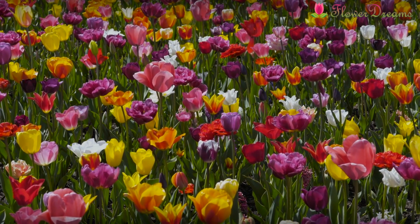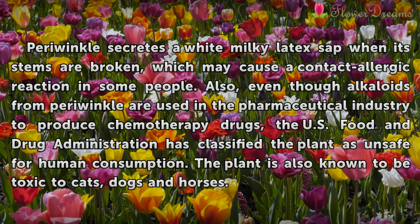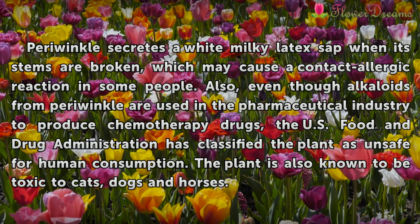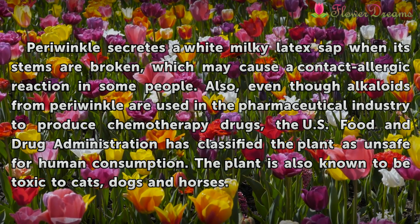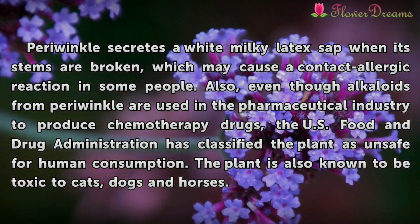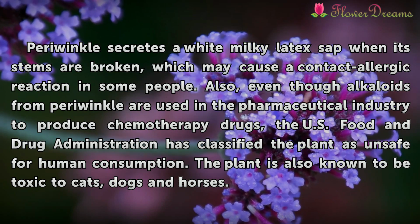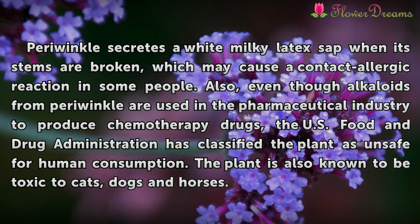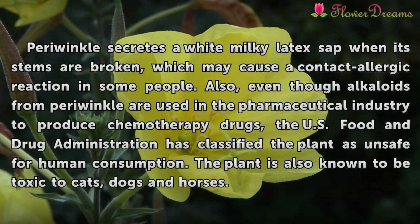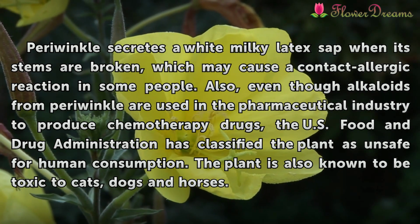Warning. Periwinkle secretes a white milky latex sap when its stems are broken, which may cause a contact allergic reaction in some people. Also, even though alkaloids from periwinkle are used in the pharmaceutical industry to produce chemotherapy drugs, the U.S. Food and Drug Administration has classified the plant as unsafe for human consumption. The plant is also known to be toxic to cats, dogs and horses.